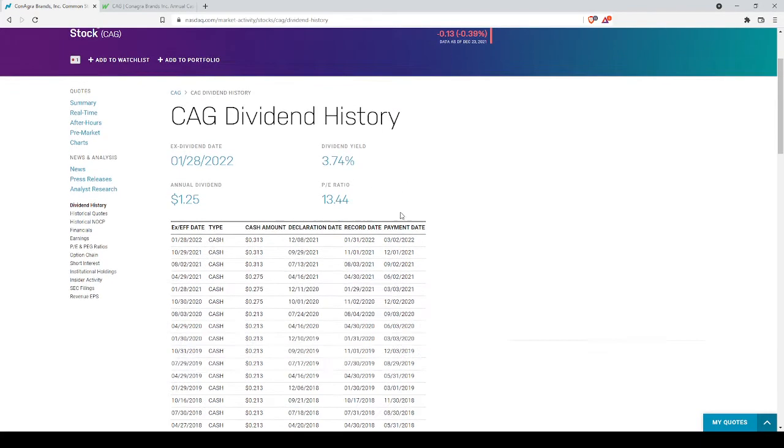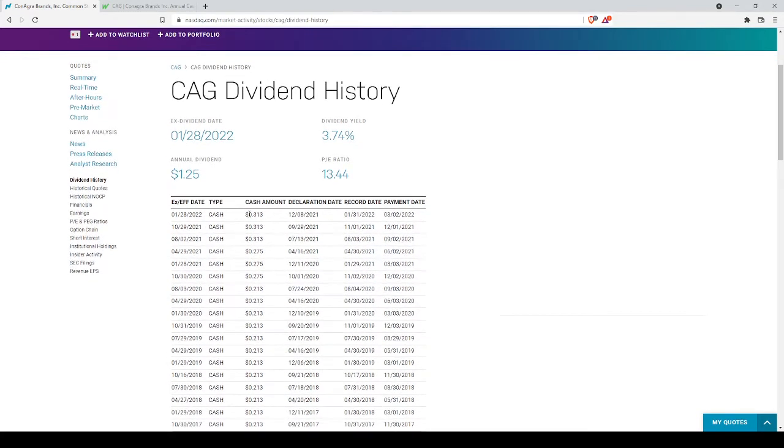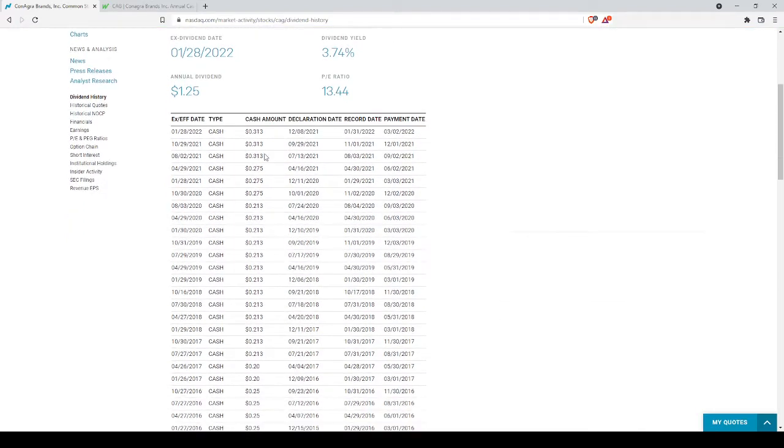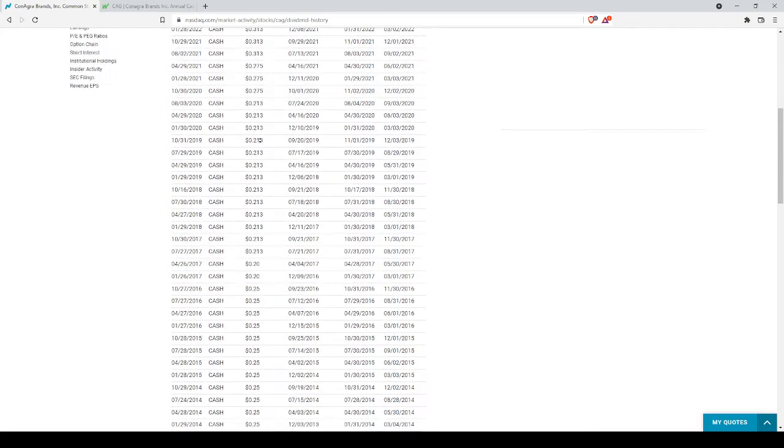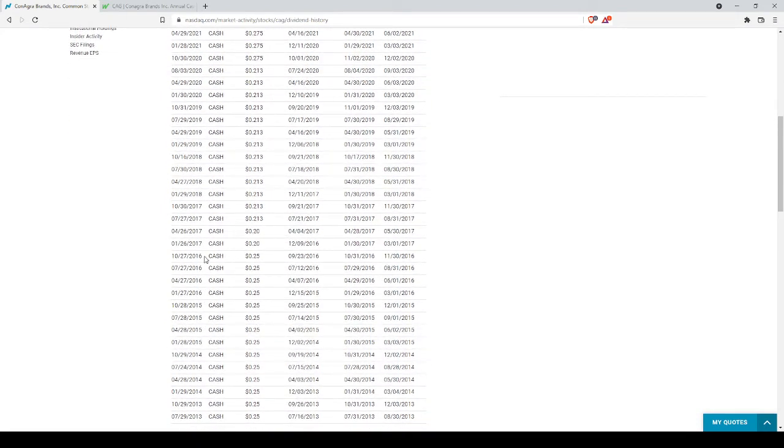Looking down at the dividend history, we can see currently getting just over 31 cents a share, and if we go back to 2017, we can see increases, a bit of a stagnation here from 2017 to 2020, but we've gotten 2 raises since then to 27 and 31 cents. However, note that there was a dividend cut at the end of 2016, beginning of 2017. However, they started raising the dividend again immediately.